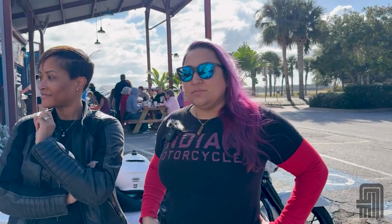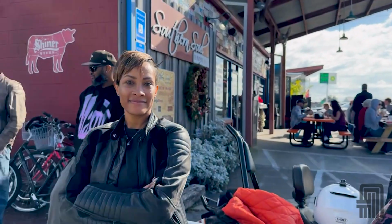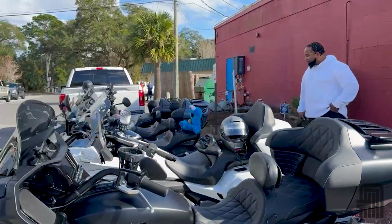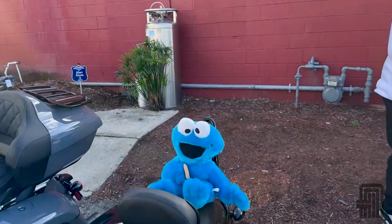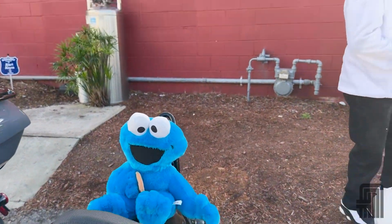Right, exactly. All right, so you had some seat time with the bars. What was that? Probably about an hour and a half? Yeah. So what do you think? Ooh, it's good. So between the lowering and the bars, I mean, it's a custom fit. Nice. That's great. That's what I like to hear. And then, of course, she had to add the Cookie Monster up there. So comfortable.